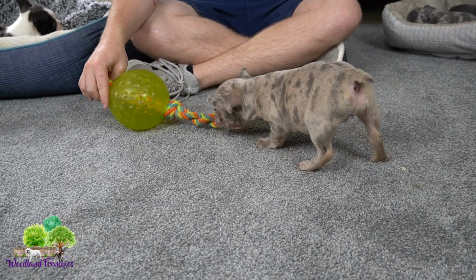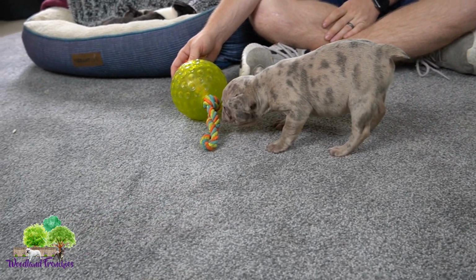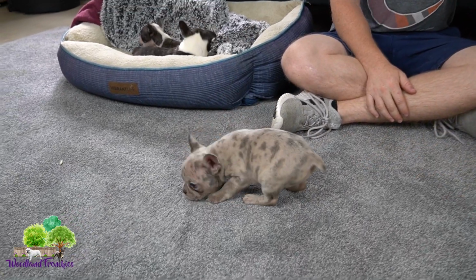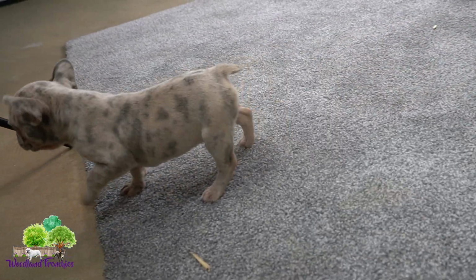She is a blue merle. She's a 50-50, so half French Bulldog, half Boston Terrier. She's gonna be around, I'd say, 18 to 20 pounds full grown. That is Molly.